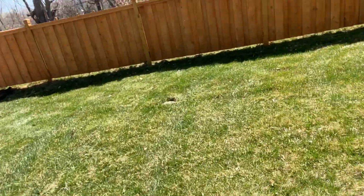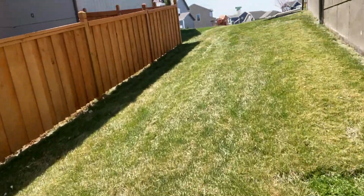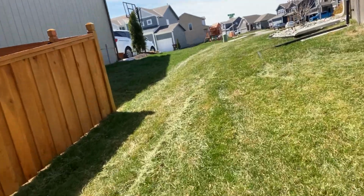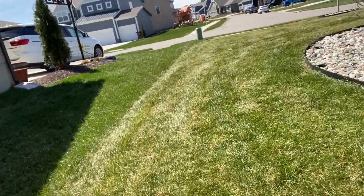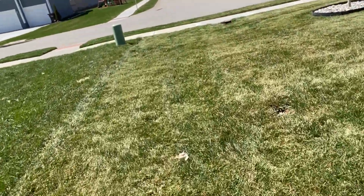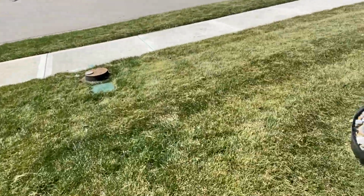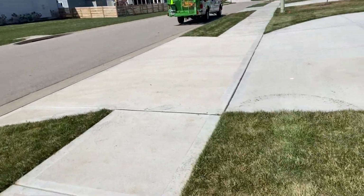She wants her grass really green, and I ain't got nothing to do with that. But she has TruGreen, and this is a weekly, and she wants it with patterns in it. And I told her, I said, if you want me to spend more time on this yard, I'm gonna have to bump the price up.